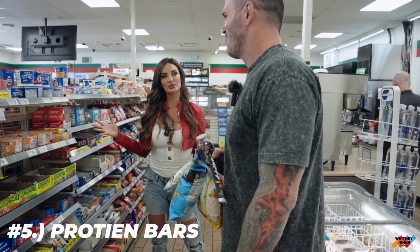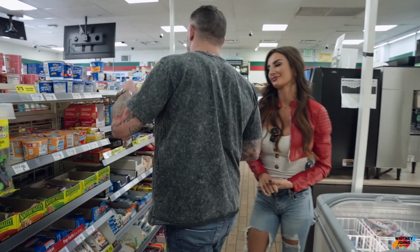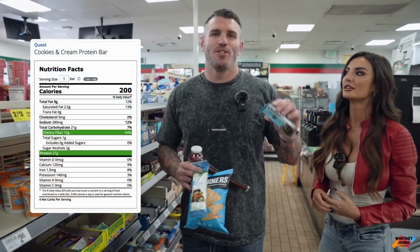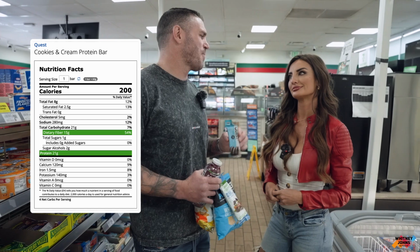Which of these bars would you pick? Easy. Easy, he's saying. Quest bar, cookies and cream from a nutrition company. Boom.